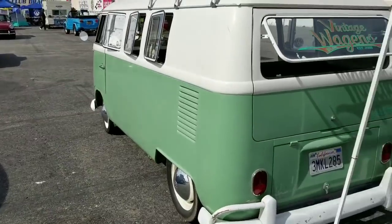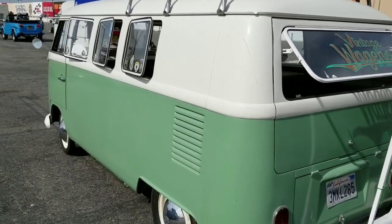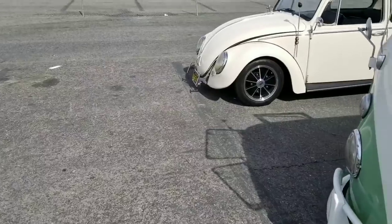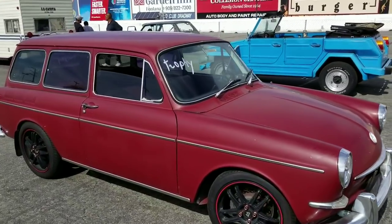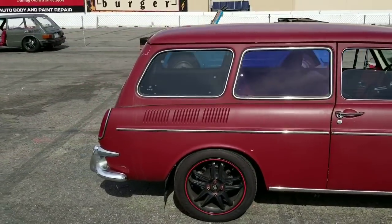Like those, what are they called? Wheels? I can't remember the name. Darn it. I know what they are, but I just couldn't remember right that moment. And I think that was supposed to be turquoise, but really not turquoise. That's the version of turquoise that I go, gross.